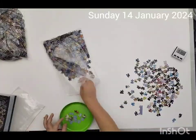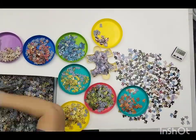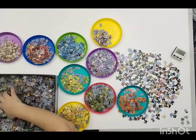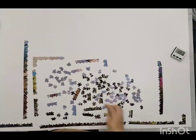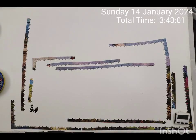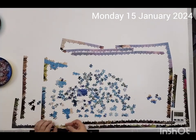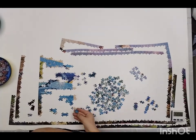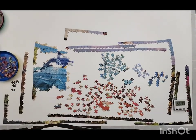As per usual, my first thought was just to get the edge pieces out. I wasn't too worried about anything else. As soon as I got those out, I started sorting out the very obvious colors, the blues, the yellows, the reds. Once the edge was completed, I started with whatever looked easy enough.